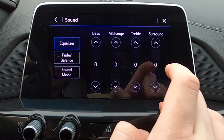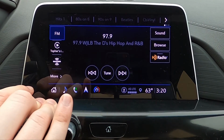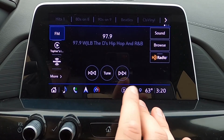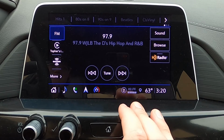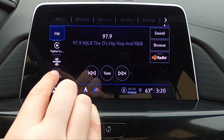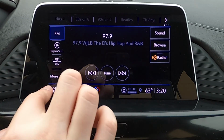You also have a sound tab here to adjust your different levels. I always like when they put this on the radio menu. It makes that just nice, quick, and easy to access. You don't have to back out and go to settings, so that is pretty nice. So there is our media screen. You can see here all of your different sources. I already showed you that.